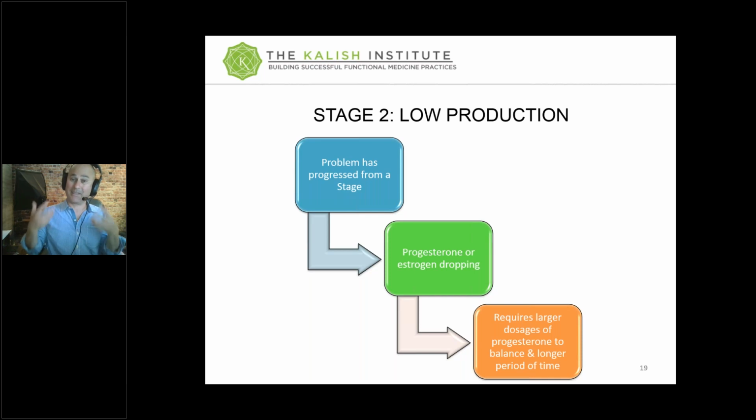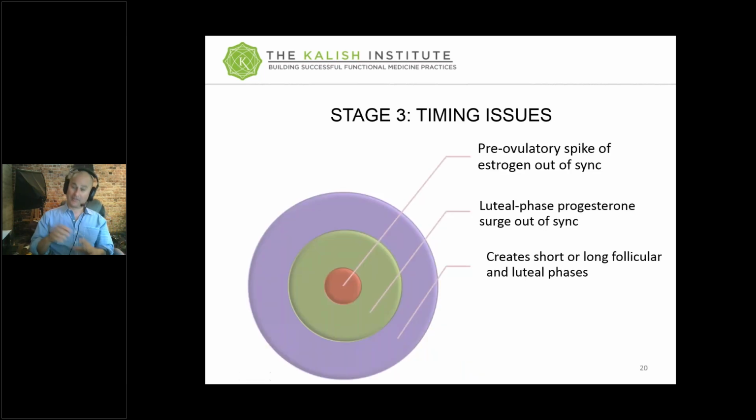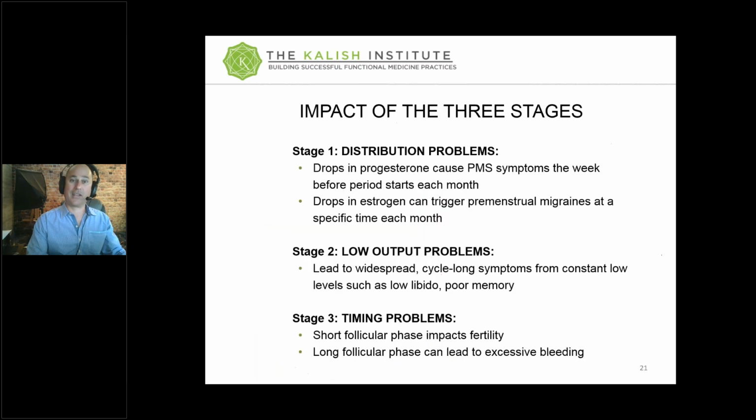Now the woman's not making enough progesterone. The levels are just low. And usually the symptoms are quite a bit worse. And then the third stage this can get to is that the spike of estrogen that should happen in the middle of the month isn't happening. So now you've got a really big problem because that definition of a follicular and luteal phase is just gone, because things aren't happening at the right time in the middle of the month anymore. You're going to have either a super short or a super long follicular or luteal phase. And this is chaotic, right? Because ovulation, the centerpiece of this whole cycle, is now, as one of my patients says, cattywampus, right? It's been thrown upside down, and you're going to have a pretty big problem.